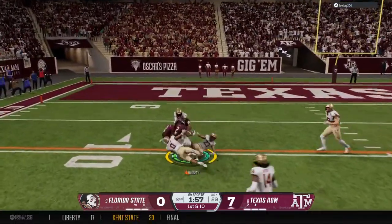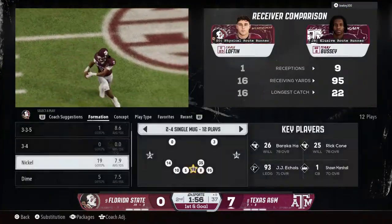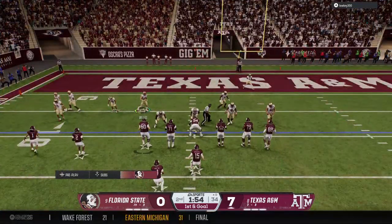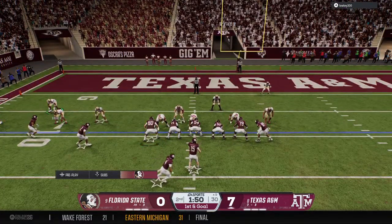Quick throw, the catch is made. Brought down, but the completion moves the ball inside the 10-yard line. Defense getting pushed back. Chris, that's another positive game for this offense, and this quarterback continues to show why he's had such a great year this year.